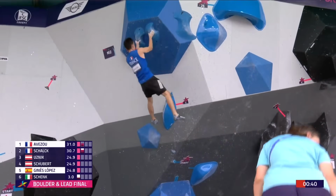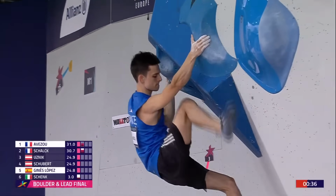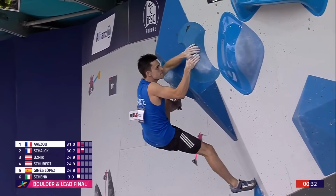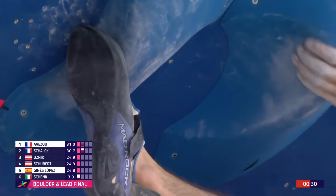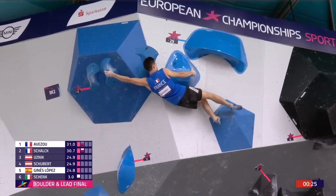So Sam Abazu jumps up to these thin pinches, making that move look really simple. It's the final part of this boulder that's hard. No one topping it out at the moment. Crosses through, that's the toe. There's rubber across the top of his shoe that helps with that move as he kicks right.